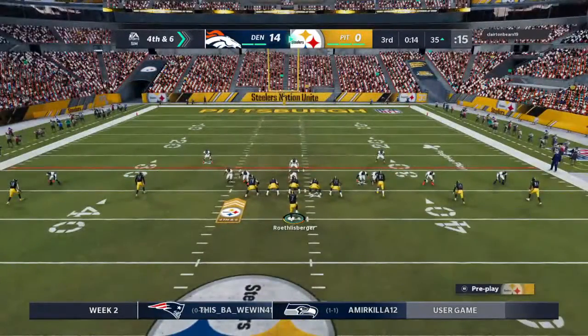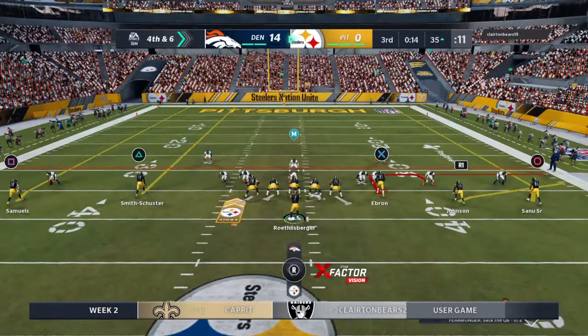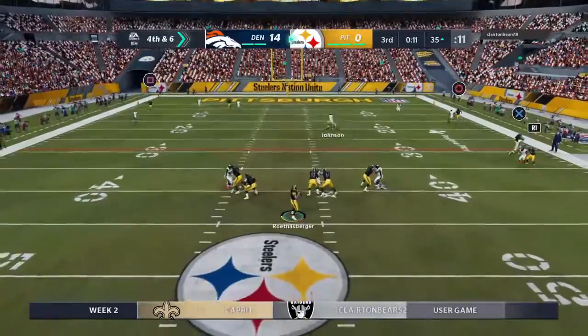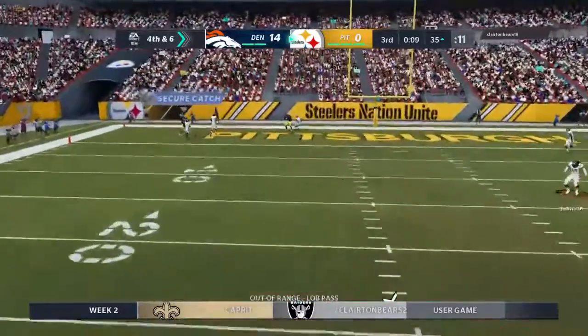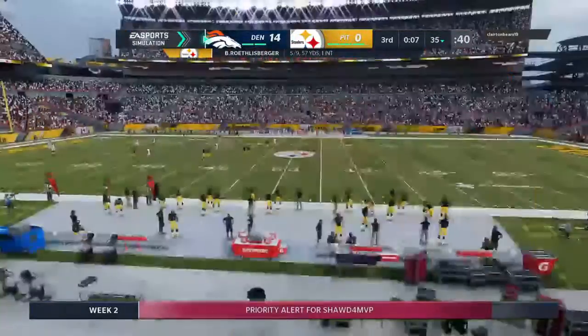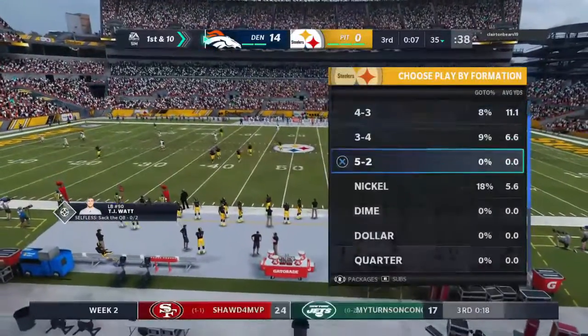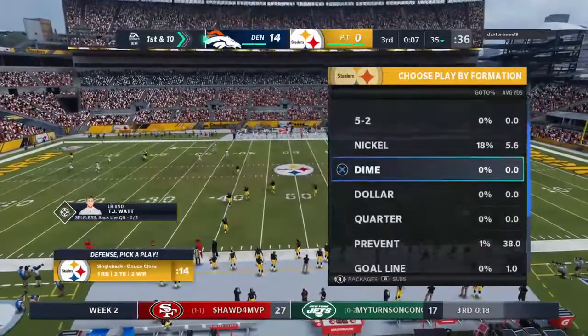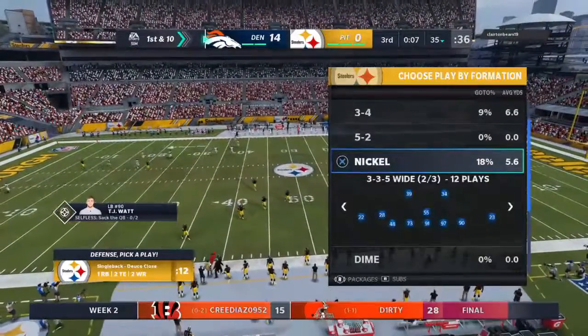Here's a big one in this 3rd quarter as he'll go for it on 4th down. They'll try and throw for him with Roethlisberger. He'll take a shot for the end zone. And this is going to be incomplete. The Steelers try it, but they come up empty on 4th down. And the Broncos will take over on downs. Turnover on downs.